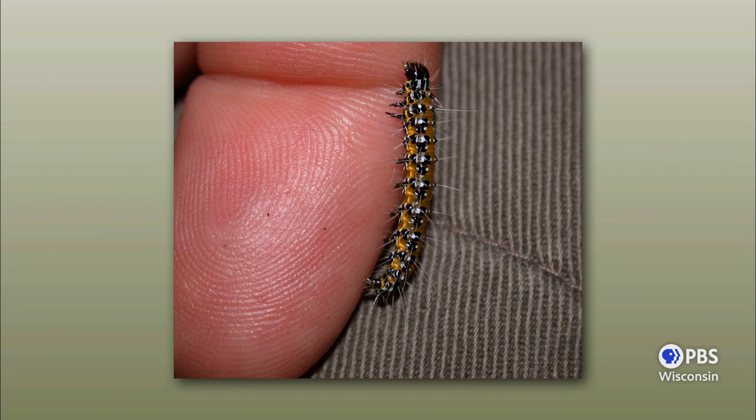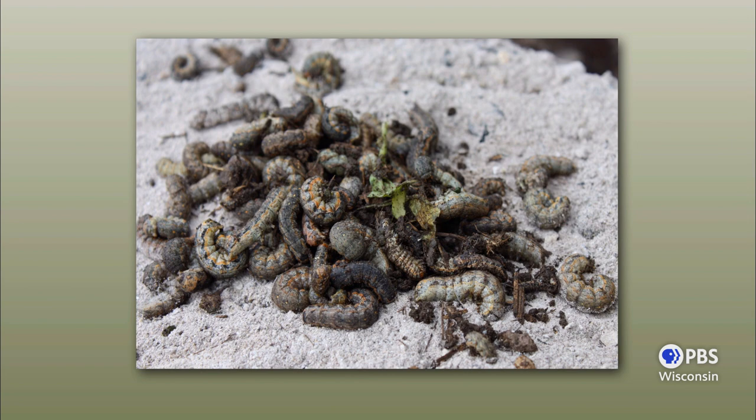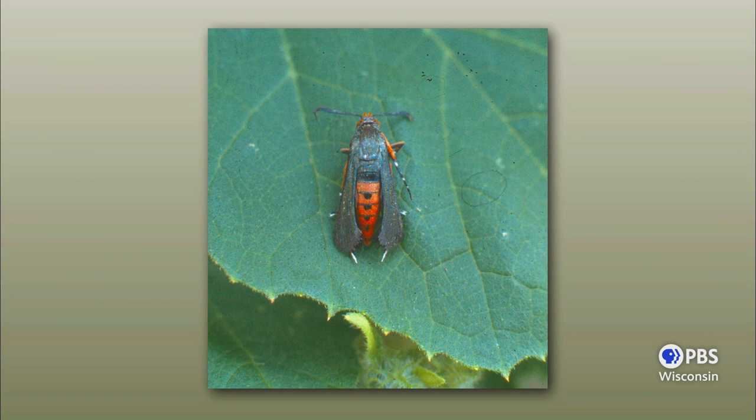We had big flights of cutworms come up here. The other interesting thing is insects that we were used to having one generation a year tried a second generation, something like the squash vine borer, took advantage of the longer growing season.